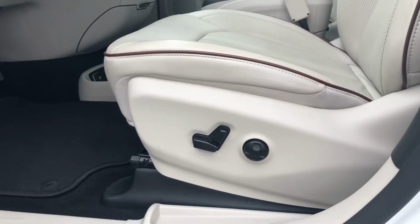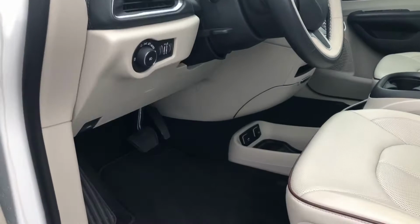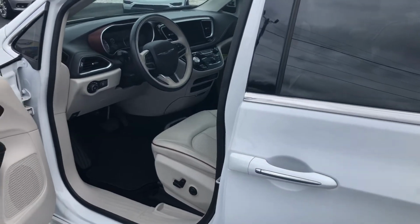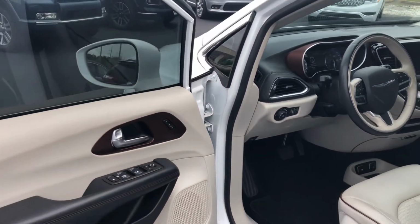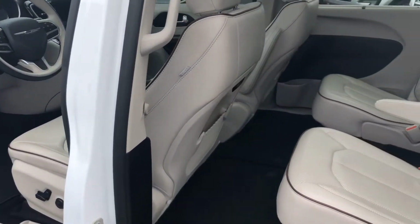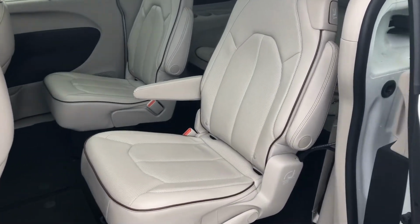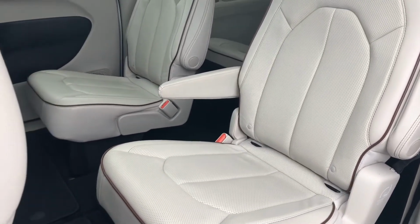Full power seat with lumbar support. Super clean carpets in this thing. This is a one owner van, no accidents, no paint work, Carfax certified, ready to go. Go ahead and open up this second row again. So super clean. I love the interior color with this white. It looks fantastic, with the brown piping along the edge of the seat, makes it look even better.